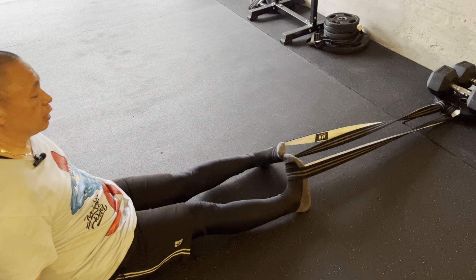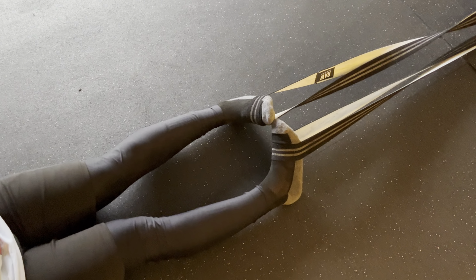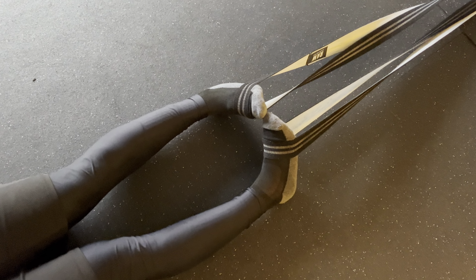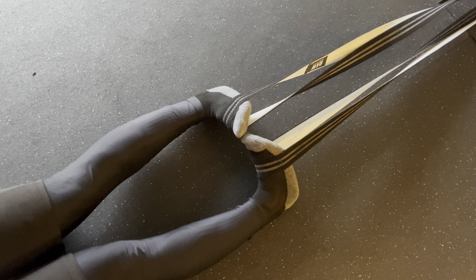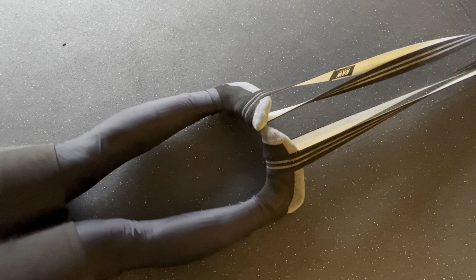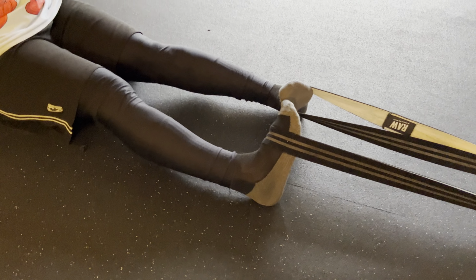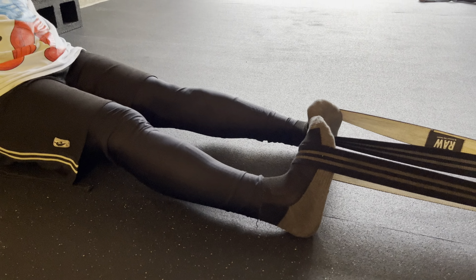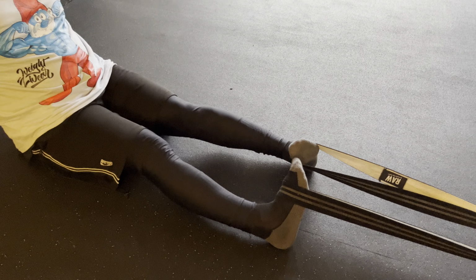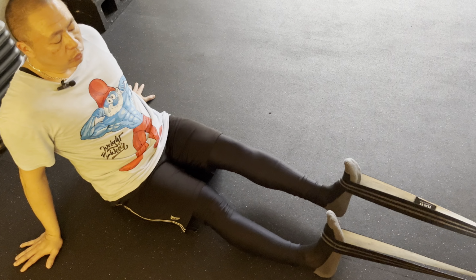The next version of the tibia raises, go toe to toe. So upside down V, same thing. Do 3 sets of 25 or 4 sets of 25. Keep your toes touching, bring it up. Same concept, you're just working a different angle. A little bit more difficult. If you have issues with range of motion, just do the best you can, and the more you do it, the better you get. So that's version number 2.